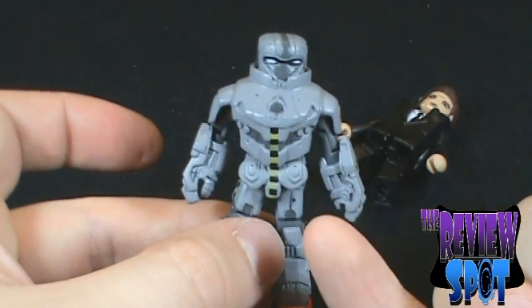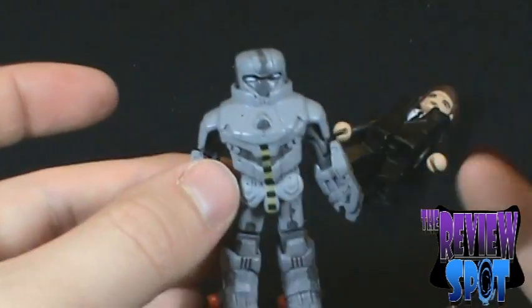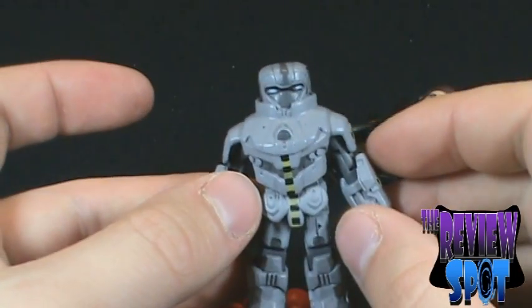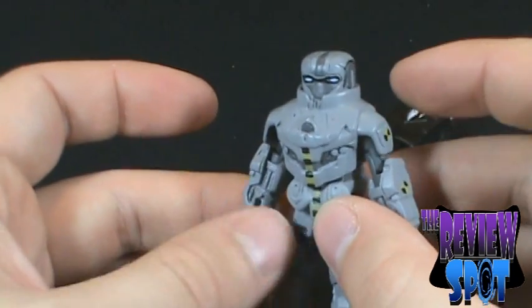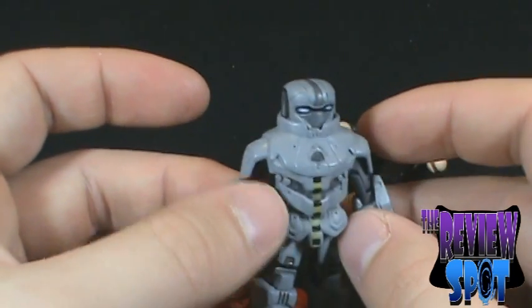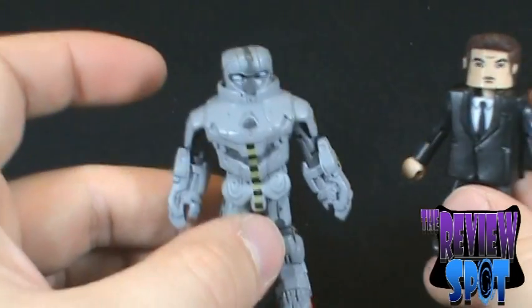So kind of cool that you get two hammer drones. I kind of think it's a missed opportunity though. They could have probably given him a camo deco and released it as one of the hammer drones from the end of the movie. This guy is not bad.